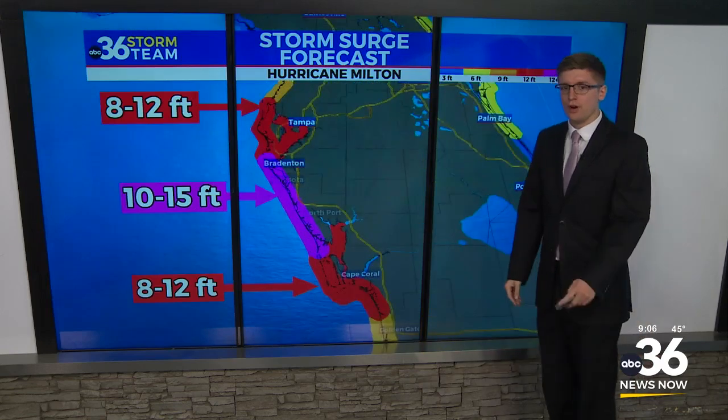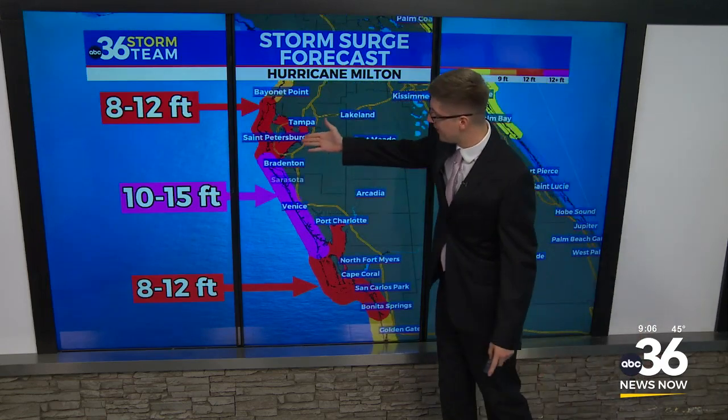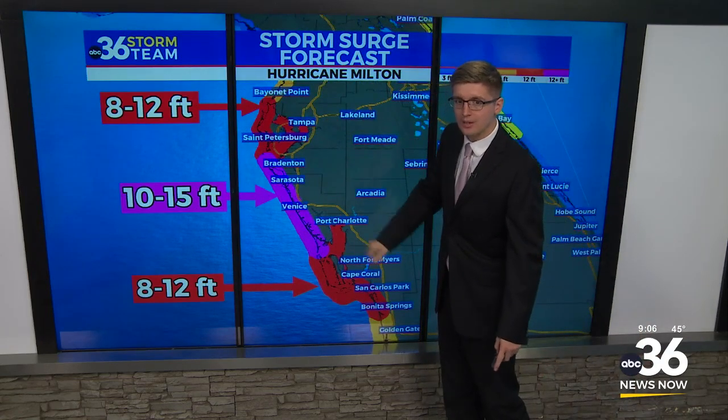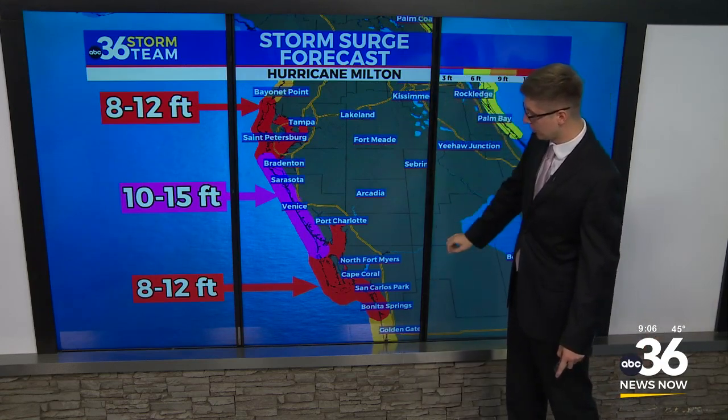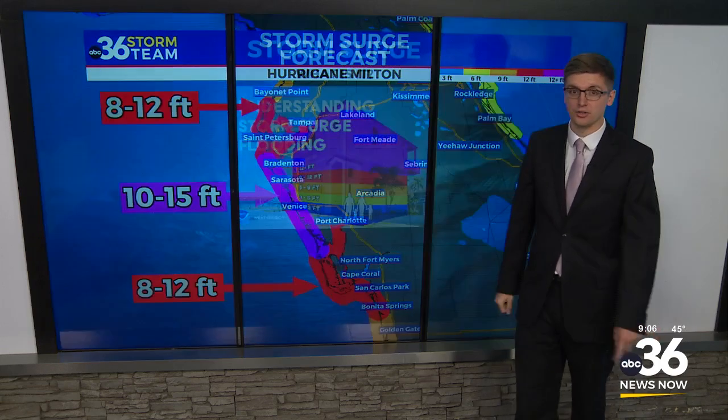So the storm surge forecast showing 10 to 15 feet from Bradenton all the way down to Port Charlotte. Tampa now in the 8 to 12 foot storm surge, and then Fort Myers area also dealing with some significant storm surge. So 10 to 15 feet. That's the ocean rising 10 to 15 feet. And it's not just the storm surge.